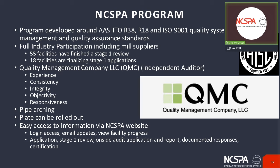Quality Management Company LLC is the independent auditing agency used for this program. What are their credentials? Well, they have been the auditing firm for the American Iron and Steel Institute, the American Institute of Steel Construction certification program for well over 20 years. So they are independent. They bring a high level of experience, consistency, integrity, objectivity, and responsiveness to the program. I'd like to point out that pipe arching is part of this, and plate will be adopted in the future.